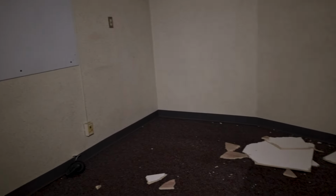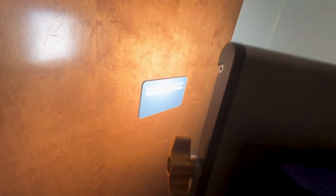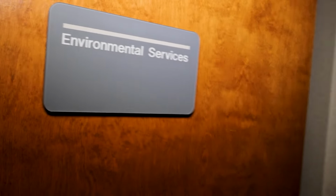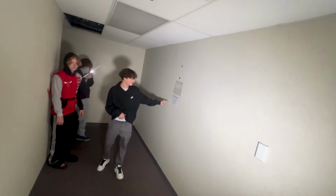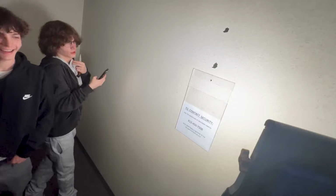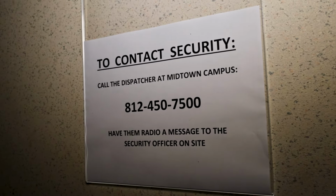That's wild. Hey, look at this. Hey, I found another exit. Yeah, environmental services. Hey, this is for you, Ryan. Medical records. It's another environmental service one, I think. I'm recording this. Wait, what happened? To contact security. Oh, that's new, too. That's a new piece of paper.